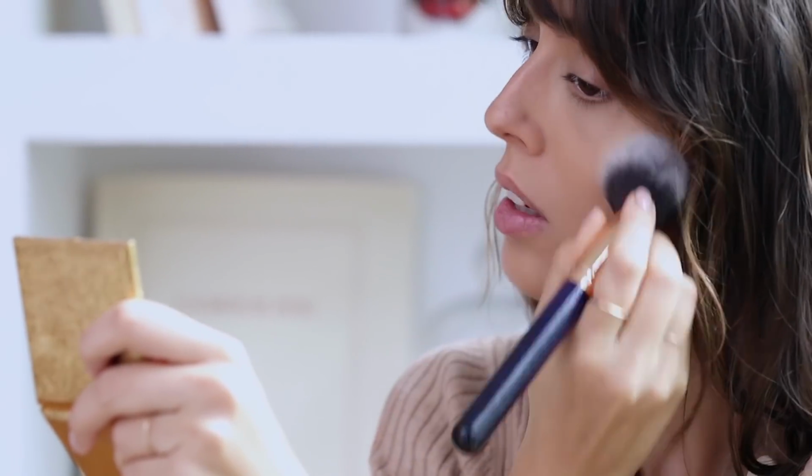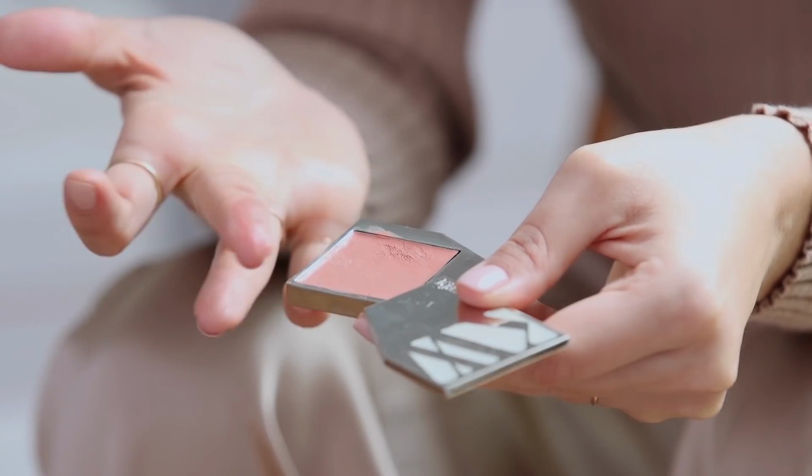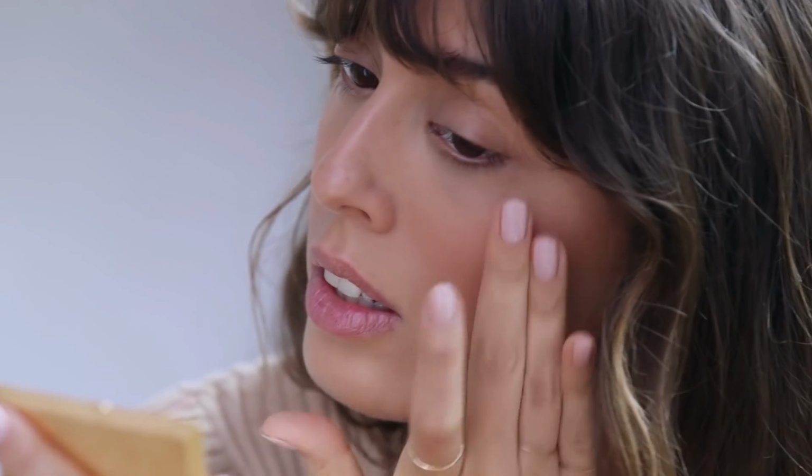So now to go back to a more natural texture, I'm going to use this cream blush that is very nice because it's a beautiful nude. So for a complexion like mine, it's going to bring the warmth, it's going to bring a bit of pink, and it's going to fuse perfectly with my skin color.